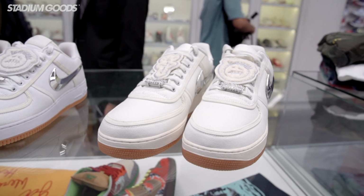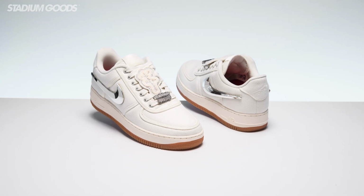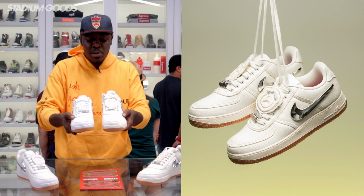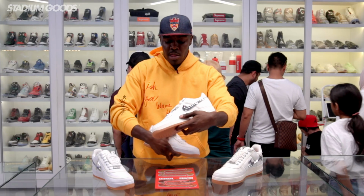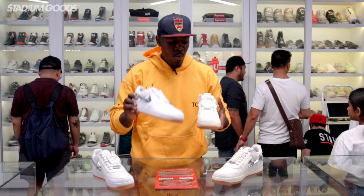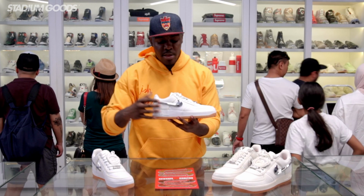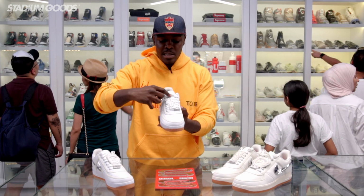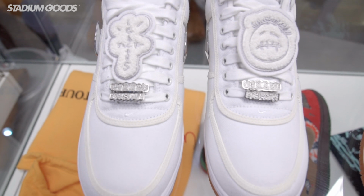So the only differences between the two are color, pretty much. The details are very similar, with the full canvas uppers that you guys can see, and also the 3M piping that exists not only on the sail, but also on the white. We have here the detachable swoosh, of course, that you guys can see right there, also with the detachable chenille patches in the lace area.